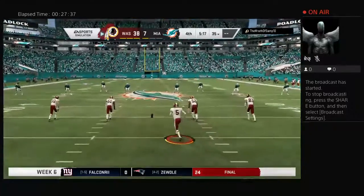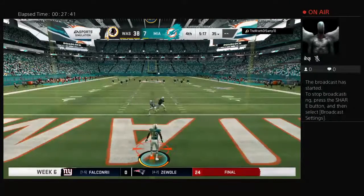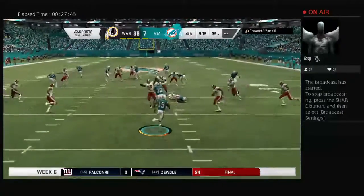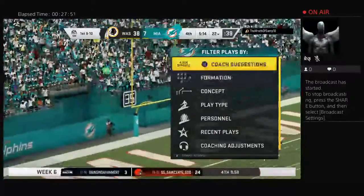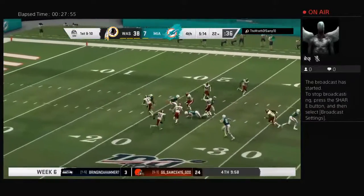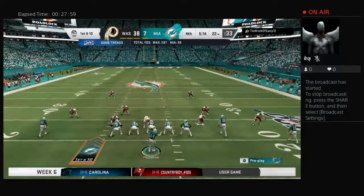Out is the kickoff unit as they run up and send this one away. This is taken about 7 yards deep. And he's up past the 20 to the 22-yard line. The Dolphins take over 1st and 10 at their own 22-yard line. 1st down Miami as they get set to start the drive.